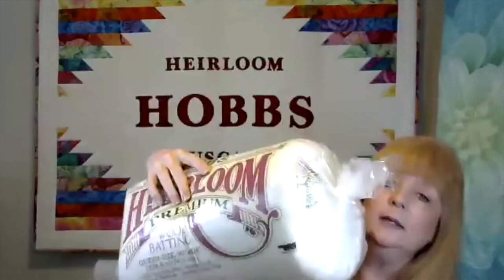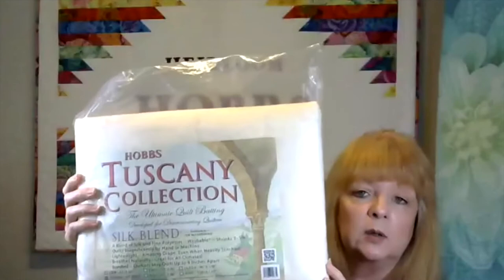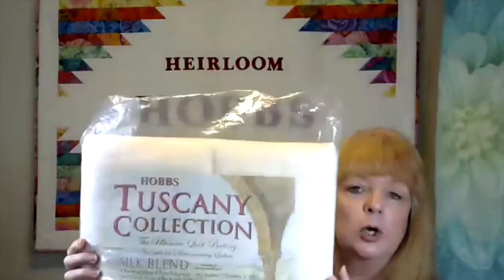It looks like this and comes in a package. It is not the real big tall rolls like you load on a long arm machine. We also sell those. But when we are making bats, we sell them in two different types. We sell the rolls also in two different types. One line is called Heirloom. This is the line we started our business with. And one line is called Tuscany. And you'll notice they look quite different in the way they're packaged. The Heirloom products are rolled up, very tightly compressed into a bag, and it looks kind of like a cinnamon roll on the end. Not much air in this bag. There is going to be some creasing and wrinkling in this batting when you take it out. When you buy the Tuscany products, you'll notice that they are square or rectangular in shape.